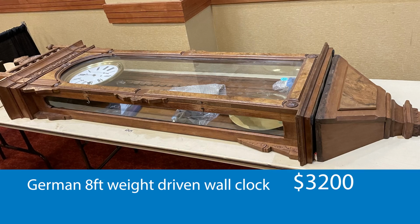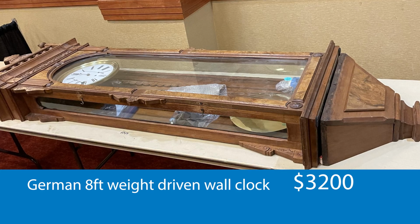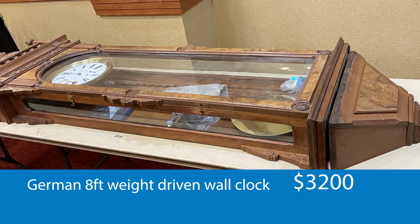So I was super excited to be at this clock auction. They're always so much fun. This first one though went for $3,200. It was an 8-foot German wall clock. Yeah, 8 foot. You would definitely need a really tall ceiling for this clock.